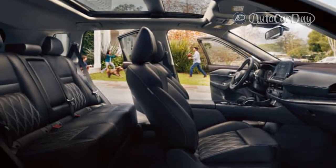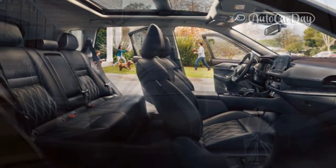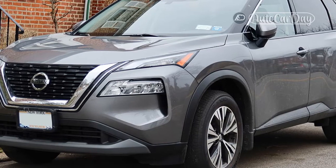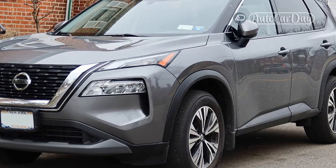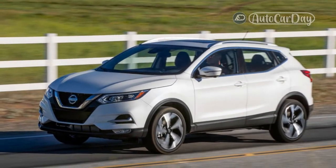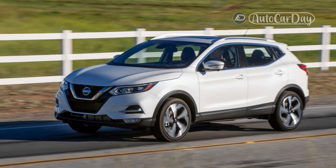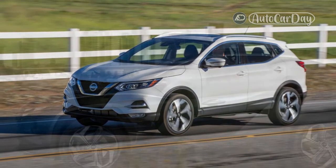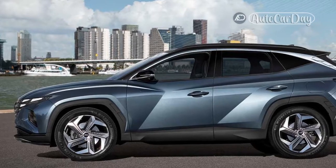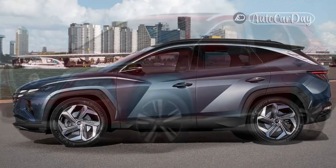By our count, there are about 20 compact crossovers you could buy today, depending on how you decipher the ever-blurring SUV segments. Options range from sporty and stylish to subdued and downright boring. But there are two obvious options at the top of the pack, the 2022 Hyundai Tucson and the 2021 Nissan Rogue. We've tested both of these crossovers individually and scored them highly, each one making huge strides in style, technology, and drivability over their outdated predecessors.